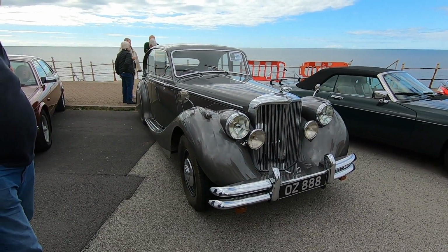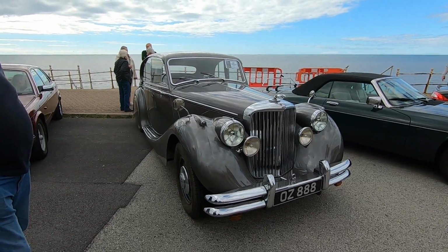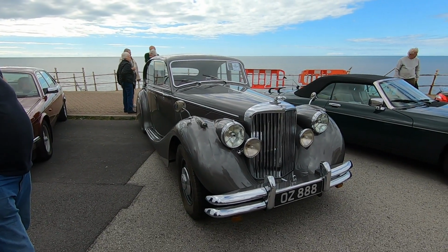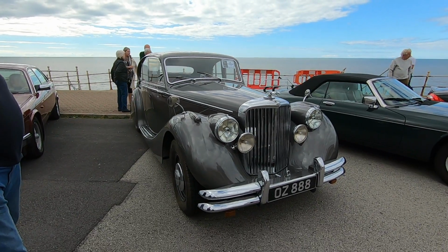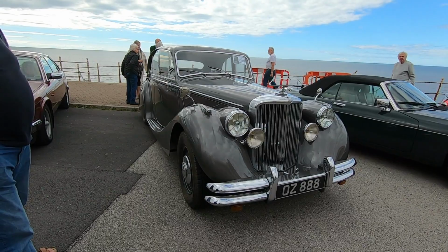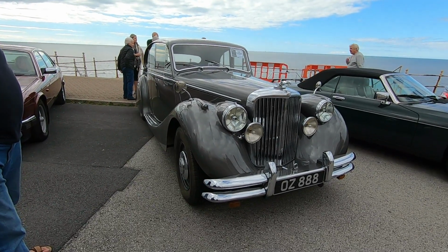Found the owner. It's the star of the show for me. Is it? It is. And I saw it in the car park in the hotel. Oh, yes. And I walked straight to it. Nothing else. Well, it's the design, isn't it? It is. It makes the modern Jags look rubbish in my opinion.